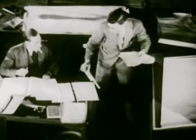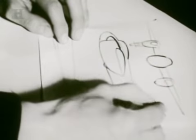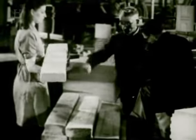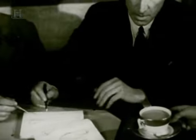Throughout the 1930s, one company in Britain was also obsessed with speed, and it was one man's dream to use a radical material to build the fastest aircraft in the world. The material was wood, and his name was Geoffrey de Havilland.